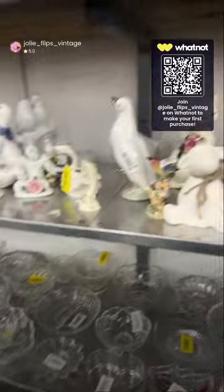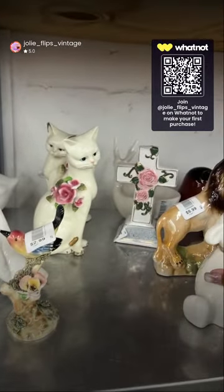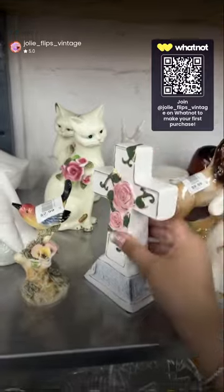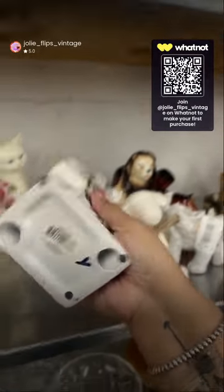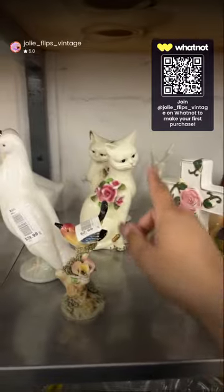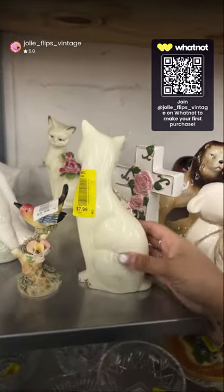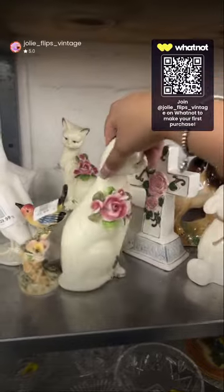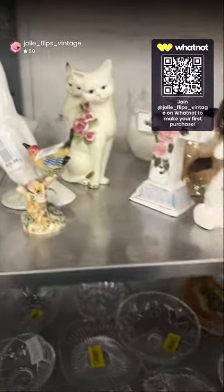Okay, I know he's a little pricey. All right, and here is a pretty cross. It's probably from the dollar store. Probably. Those caps are cool. They have some broken petals, but not severe. That feels like Chinese porcelain, though. Very thick. But still pretty.